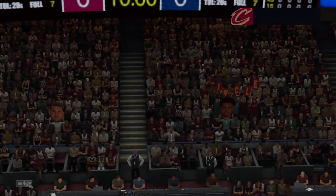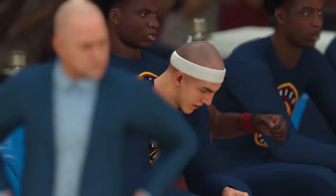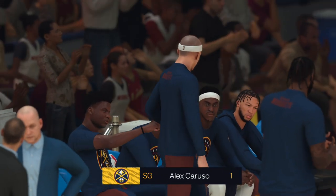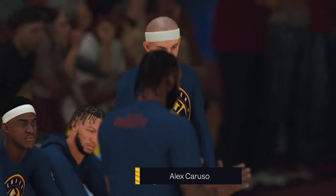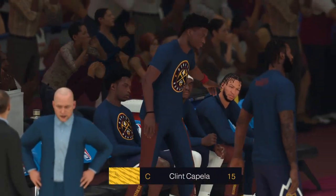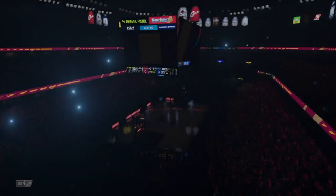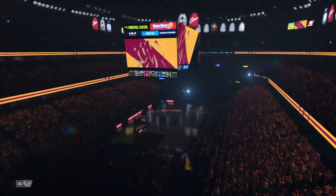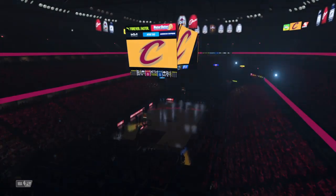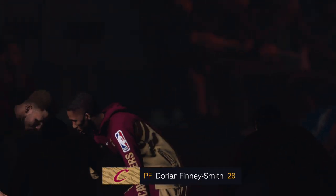Let's meet the visiting team, Denver Nuggets. At shooting guard, Alex Caruso. At center, Clint Capella. Let's meet your Cleveland Cavaliers. At power forward, 6 feet 7 inches.